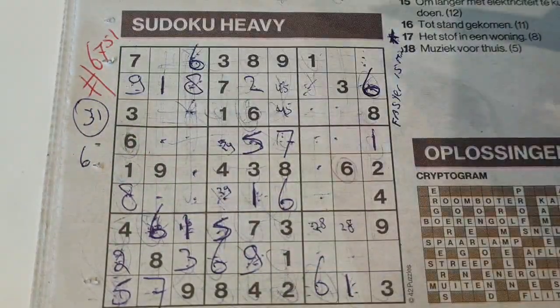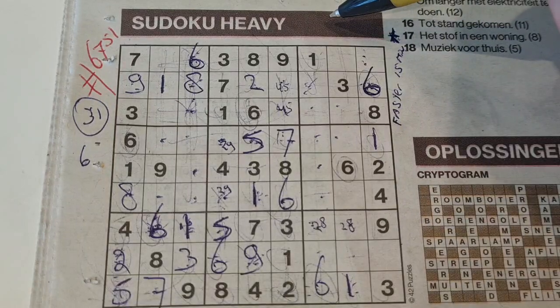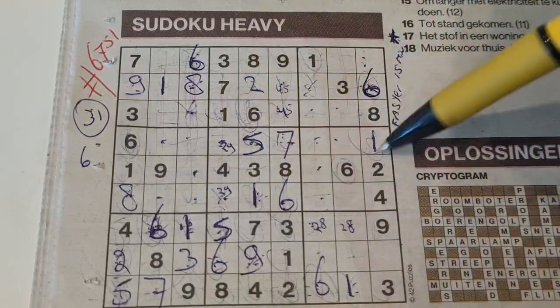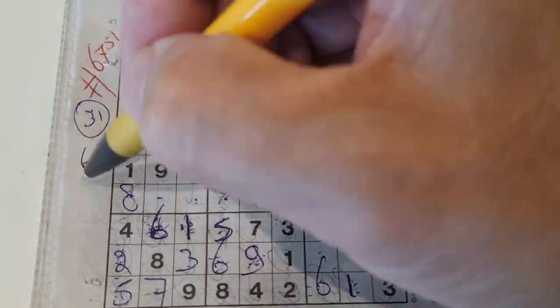Digit number 1, number 6. How about the 1s? And all the 1s are used, I can see. Digit number 2, number 1.